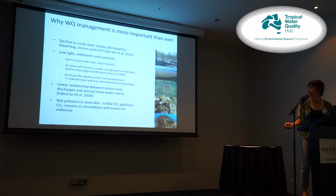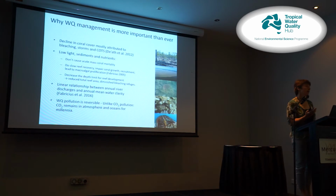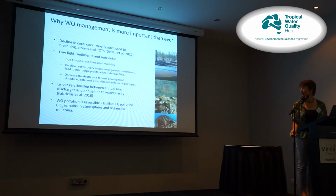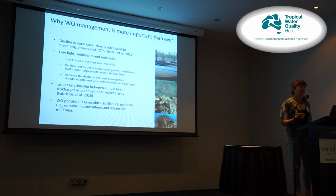So our linear relationship between annual river discharges and annual mean water clarity, and the linear relationship then to coral growth, really shows that even if the changes are not directly measurable in the present time in terms of declining runoff, it will make a difference for the coral health. And I would also throw in the last thought, water quality is reversible at the time scale of decades. CO2 pollution is irreversible at the time scale of millions of years.